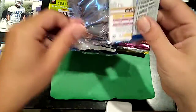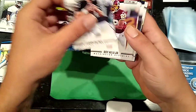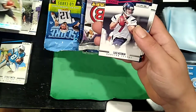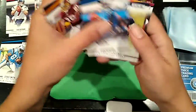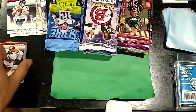I can't believe I still haven't pulled the Russell Wilson rookie card out of this. I've opened a box or two of this and just keep on getting shut out of the Russell Wilson sweepstakes. There's a True Blue of Dan Haren, Case Keenum rookie. It's like Cam Newton, Brandon Marshall, Michael Turner, and Pierre Garçon. So still no Russell Wilson. I'll try again next week.